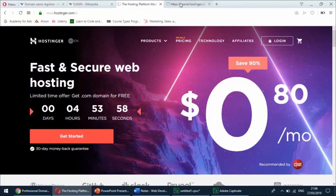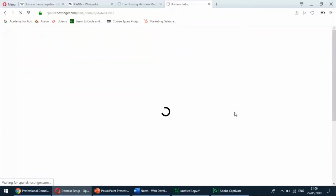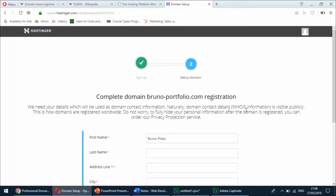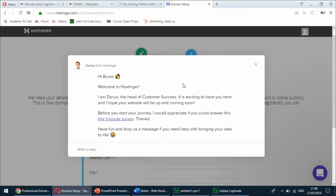Okay, this is the original platform, still not changed. Domain setup. Alright, so the main setup, of course, there are small things, you just need to fill them in. Complete registration, initial use domain, contact information. So you need to register and put in your name and everything, because it's actually a law now. Customer service welcome letter, very good. Survey, no, I'm not going to do the survey.